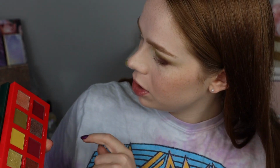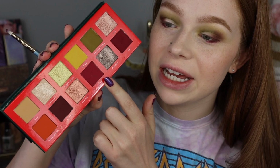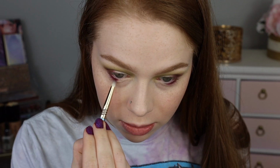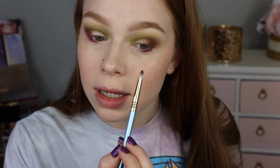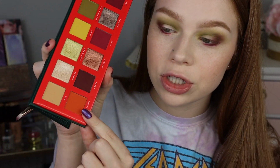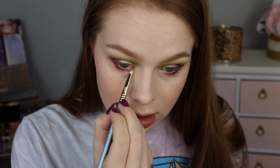I think next I'm going to go into the shade Soil. Just pop that a little bit further over. Grab a touch of the shade Clay. Just putting that pretty much on the center of my lower lash line. Yeah, Clay and Soil are very similar. Now I'm going to go into the shade Vegetation and use that for the rest of my lower lash line. This look doesn't go with my shirt at all.